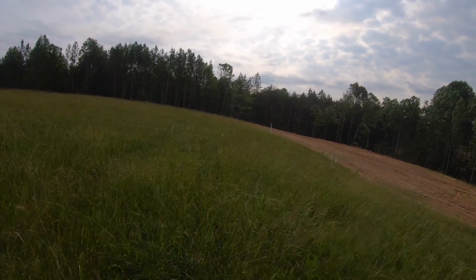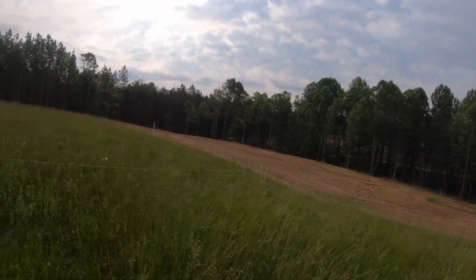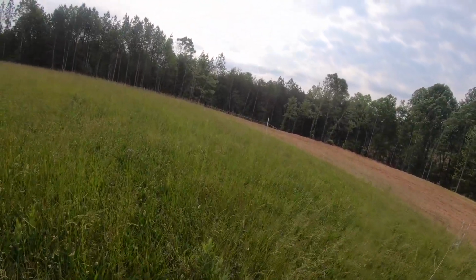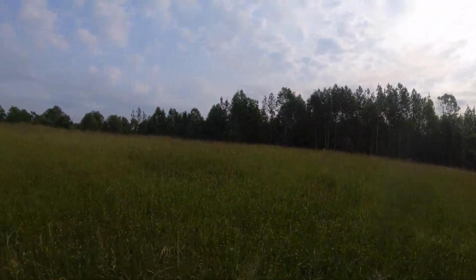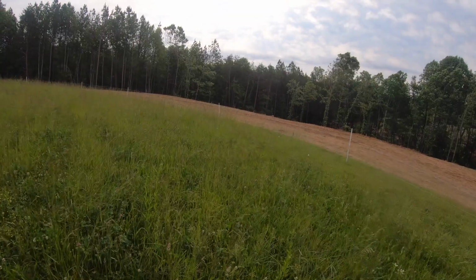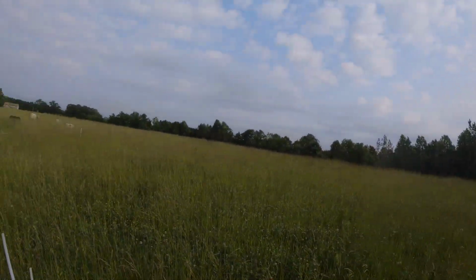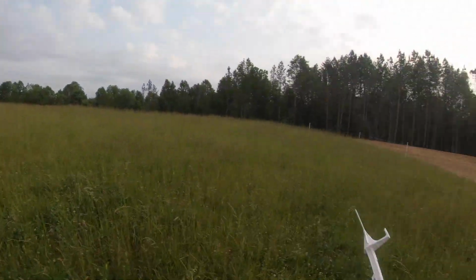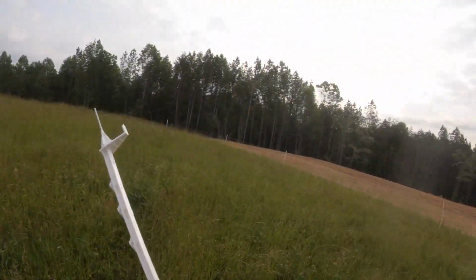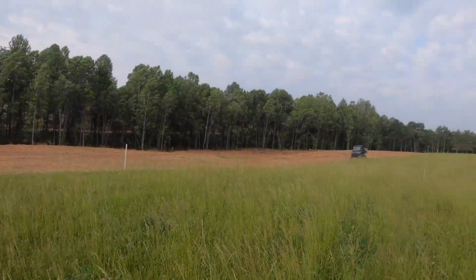All right, so we got all of our temporary posts pulled up. So now I'm gonna go back over here, pick a line, and then run that all the way back to where that reel I set on the ground was. So we're gonna move them tomorrow to their paddock. It doesn't need to be too big. I can pull off this one, I believe.